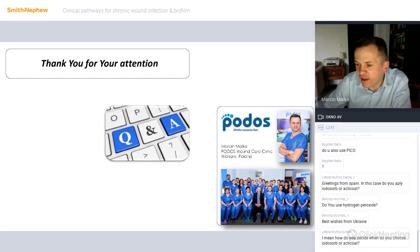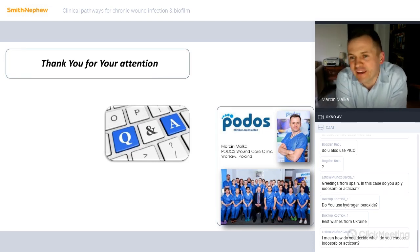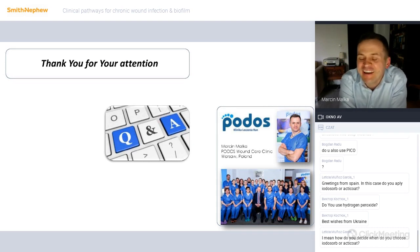What do you think about local usage of antibiotic into deep wounds? The answer is not so complicated because it's forbidden in Poland, and it's also forbidden in the European Union according to EUMA guidelines. So we don't do it.